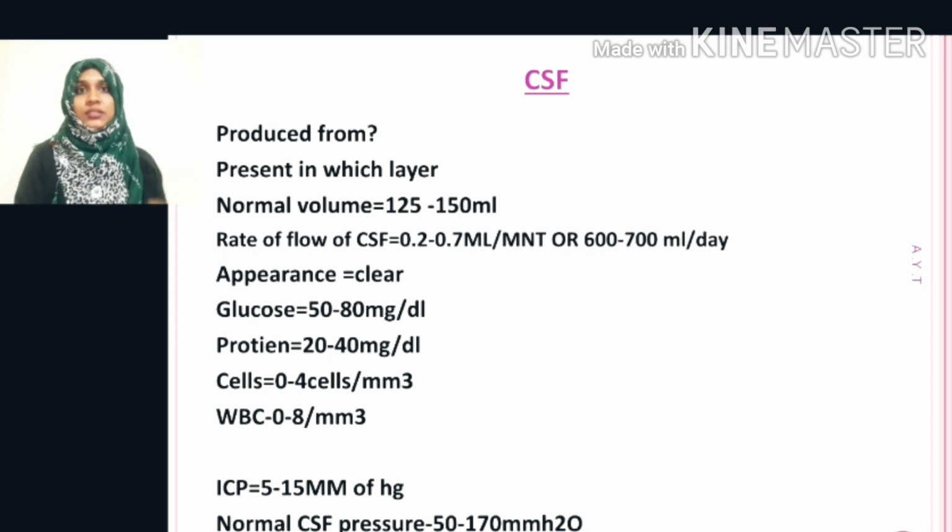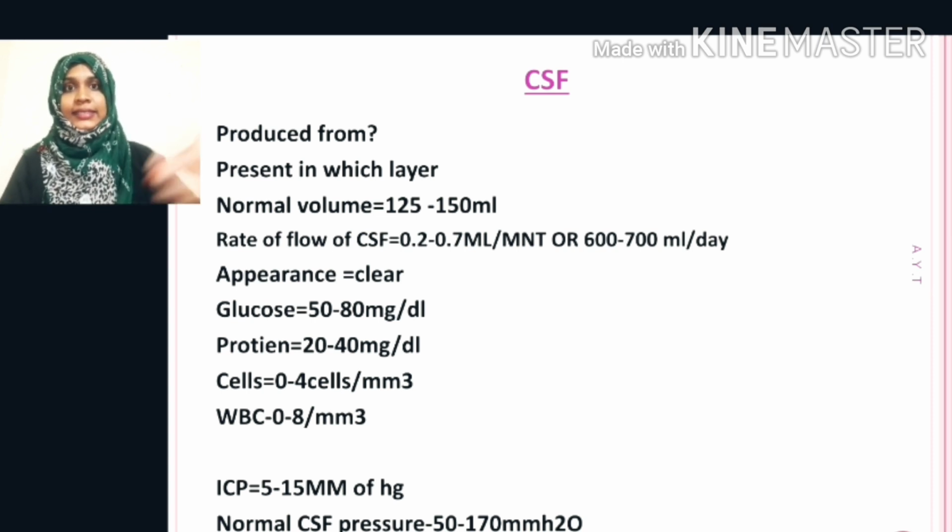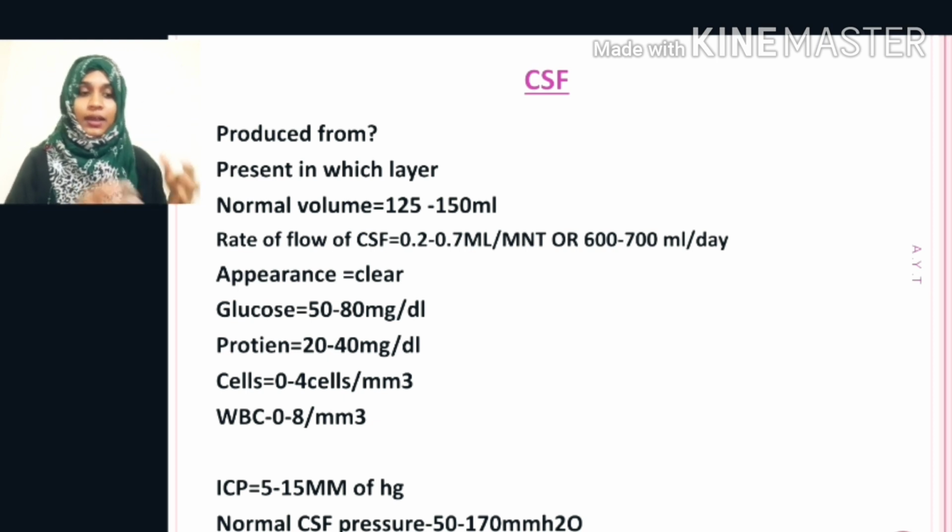Why is this very important? In CSF, all those points I mentioned are questions for DHS and DME. So learn all those by heart. Next, we will briefly discuss how glucose, protein and cells vary in different conditions. This is also an important topic for your exam.